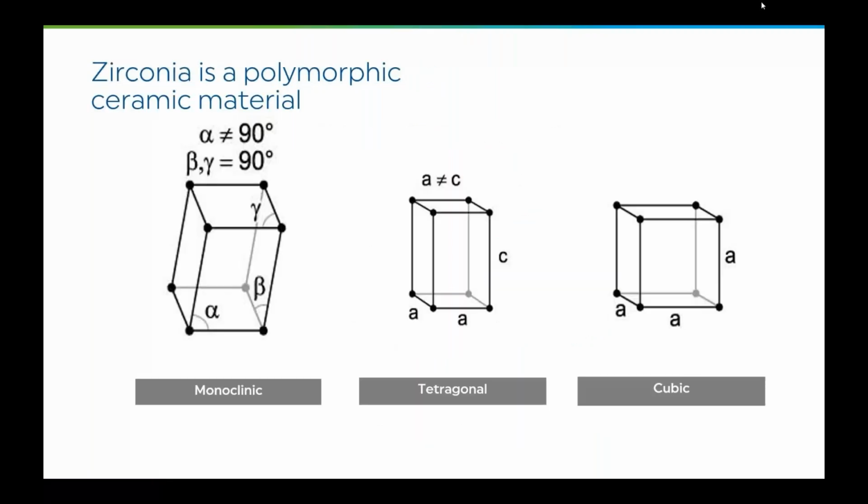meaning that you can take these different elements or these different atoms and you can put them together in different ways. Monoclinic, tetragonal, and cubic. And it's important to understand because these are very important to the outcome of what this type of material is as far as mechanical properties and also aesthetic properties.